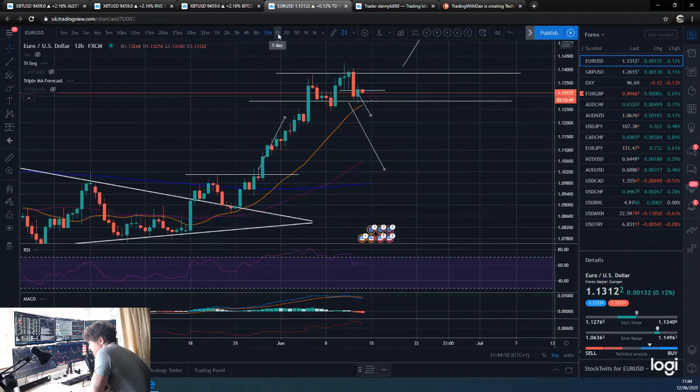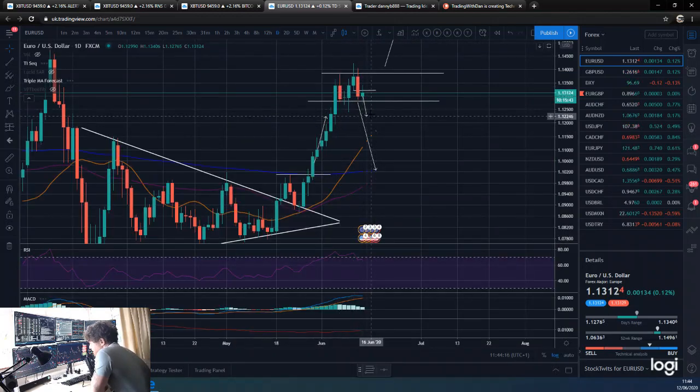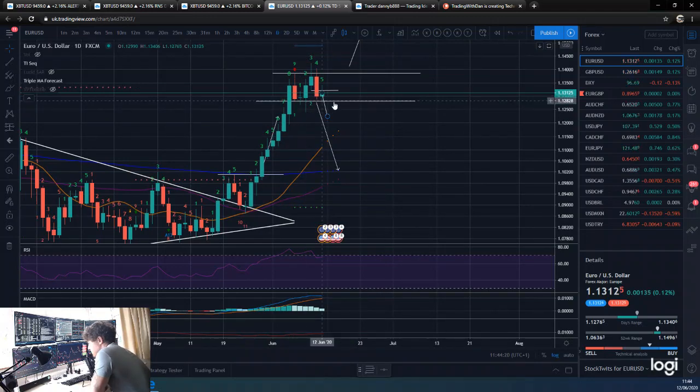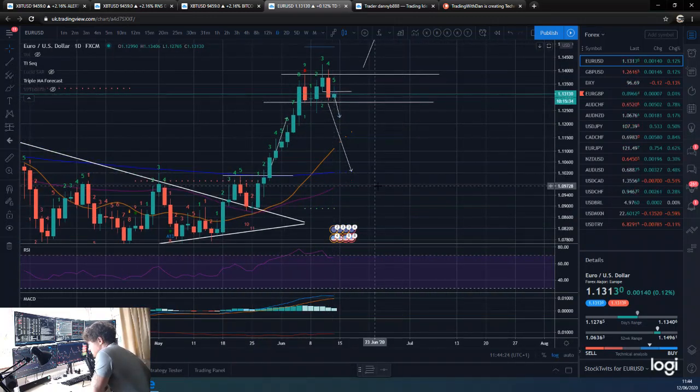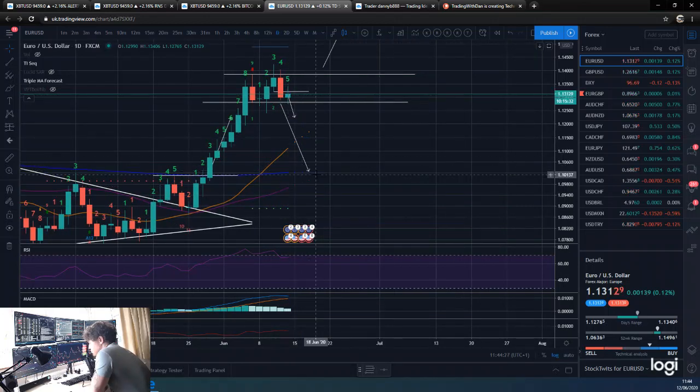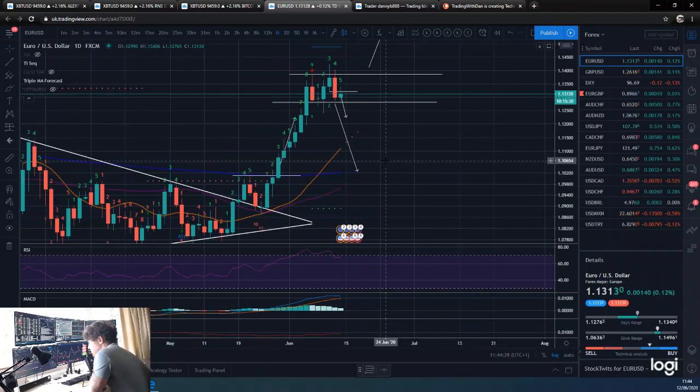12 hour and daily, what have we got going on? I do know we still haven't closed that new daily below our daily 9 here, so we're getting closer to it though. So this could trigger a daily sell trade as well. So this could look good, obviously, for a move down at least to the 200 daily. So that's what we're looking at.